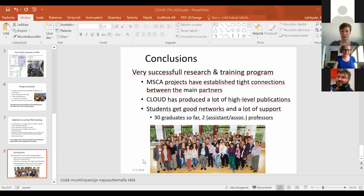Okay, then we have the next question from Irina Obukhova. What about the defending of the dissertation? Do you have a joint commission? What about the language of the dissertation, if it's a double degree? Yeah, those are usually done following the local doctoral school regulations, so independent of the Marie Curie ITN. For instance, those who are employed by us have usually done their dissertation in English as they come to Finland from another country.